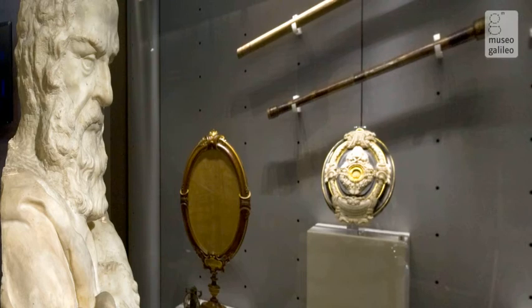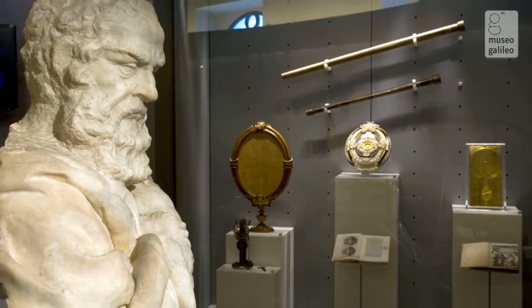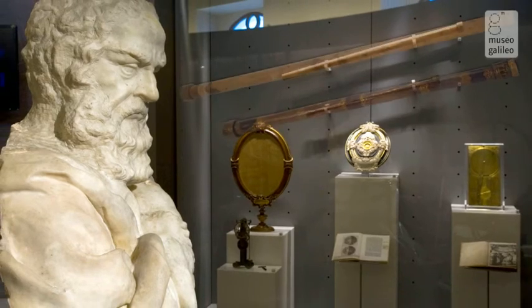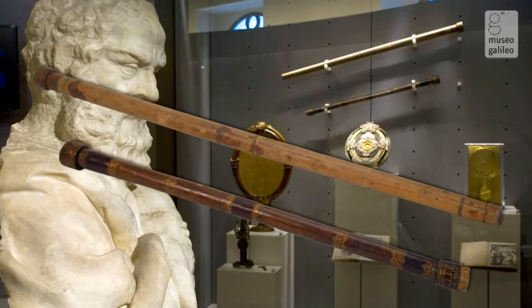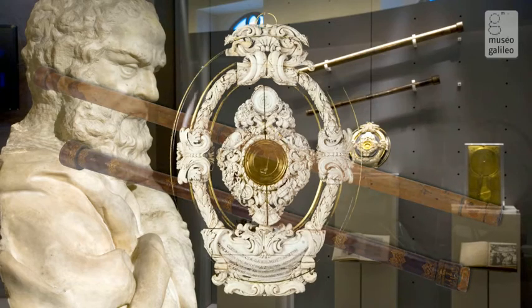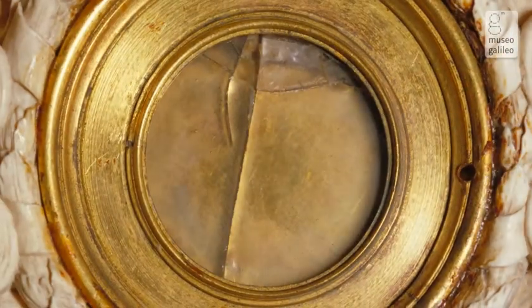The room dedicated to the great scientist is the heart of the Museo Galileo. Here are displayed the only two surviving telescopes, among the many built by Galileo. The objective lens of the telescope through which, in January 1610, he observed the satellites of Jupiter for the first time.